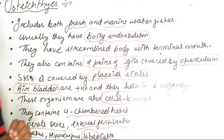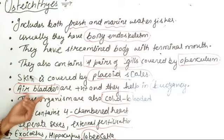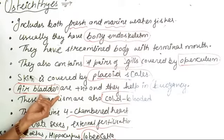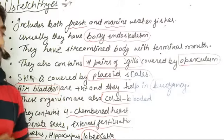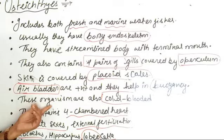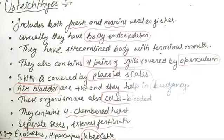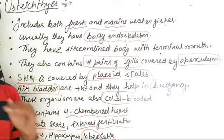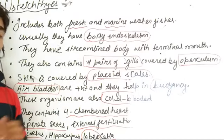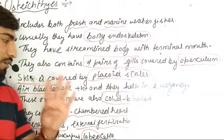In these scales, they contain oily glands which protect their body from the water. Further, they contain air bladders, and these air bladders help them in floating in water, that is, they help in buoyancy. These organisms are usually cold-blooded fishes which contain a 4-chambered heart. The upper 2 chambers are smaller in size, known as auricles. The lower 2 chambers are larger in size, known as ventricles. So these are the first fishes that contain the 4-chambered heart.